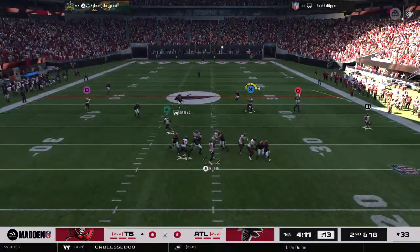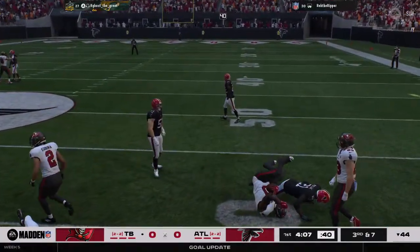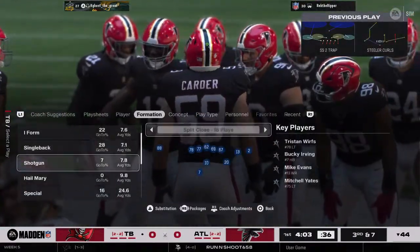Throwing on second and long. Wilson. Open man. There's Darnell Washington. They get 11 back on that one. It leads to third down.